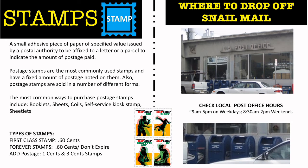Usually you're thinking of a sticker. It has an adhesive on the back, and you can buy them at the post office, you can buy them online and get them delivered to you, or you can even get them at your ATM and in other forms. And some key stamps: right now, stamps are worth 60 cents for first class. And then we have these called forever stamps that are equivalent to the first class cost of a stamp, which is 60 cents, but they don't expire.